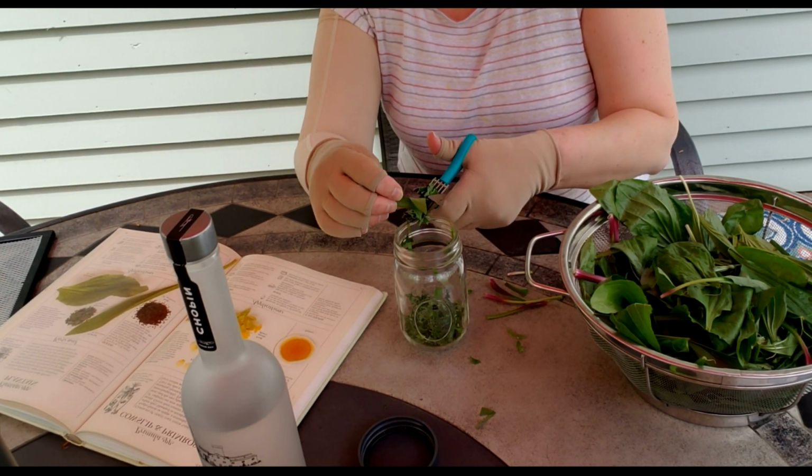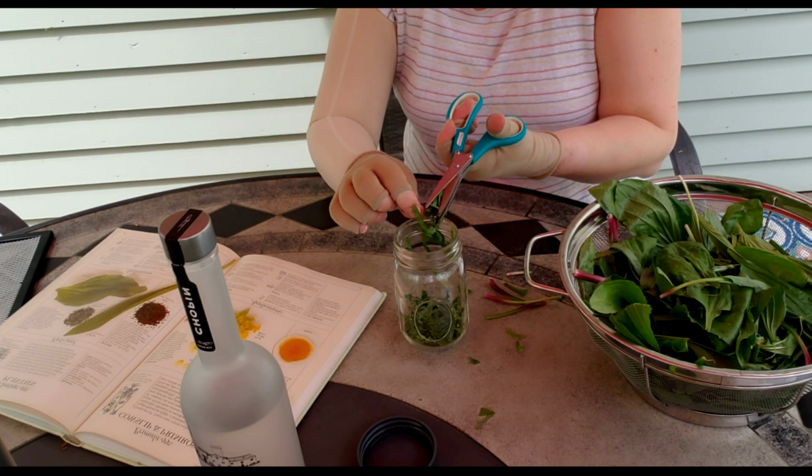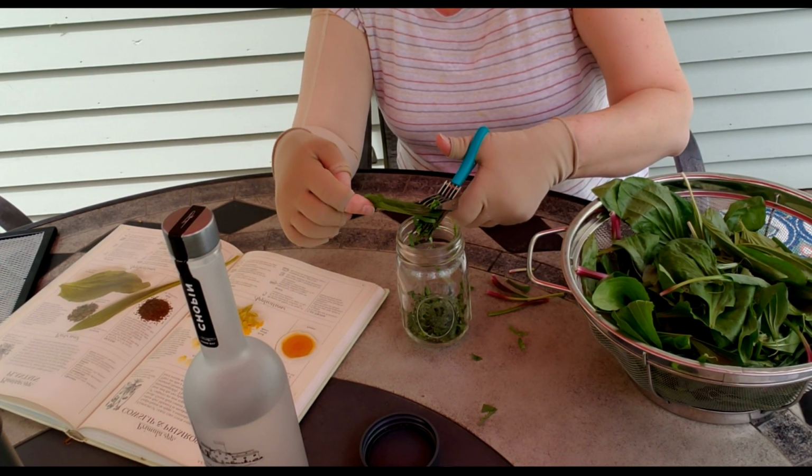Okay, so the tincture will be used after it sits and matures for about 6 to 8 weeks. And I like to chop them into little chunks because the more surface area is exposed, the better it is for extraction of the medicinal properties.